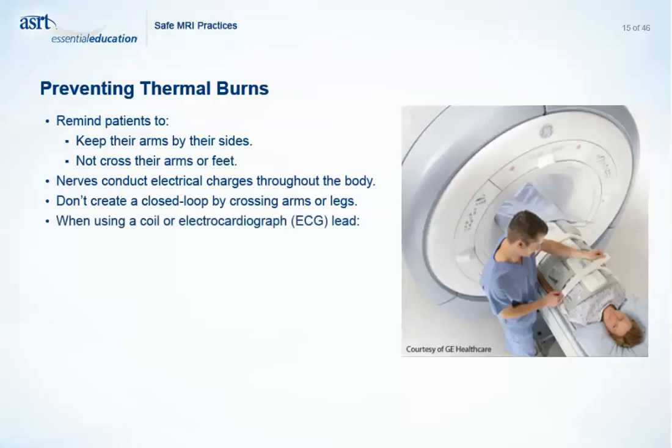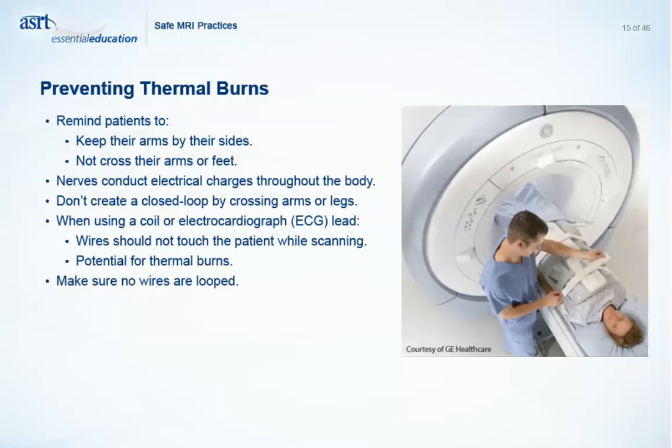When using any type of imaging coil, or electrocardiograph or ECG lead, the wires should not touch the patient's anatomy while scanning because of the potential for thermal burns. In addition, the MR technologist should make sure that none of the wires are looped. Looped wires can create an arc that also could burn the patient.